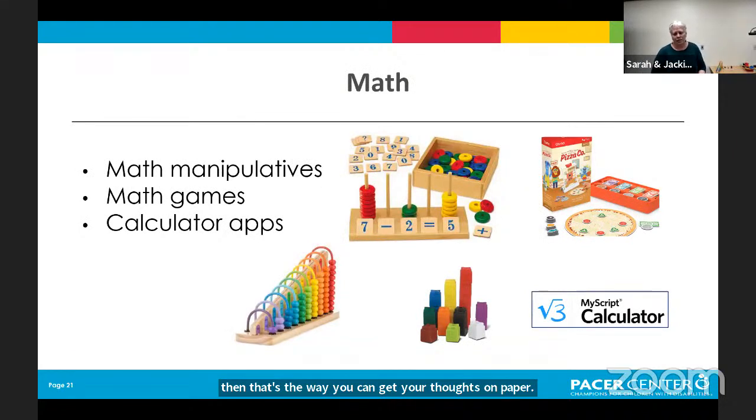Okay, and the next category is math. And we have what are called math manipulatives. Those are used in the classroom, different ways to kind of conceptualize math. And we'll look at one of those.